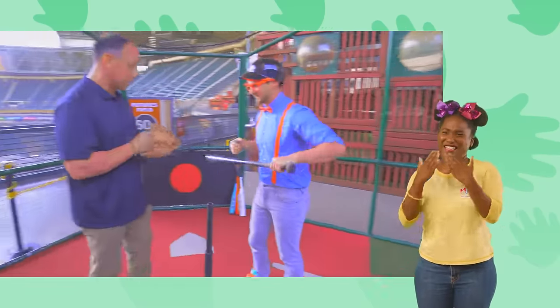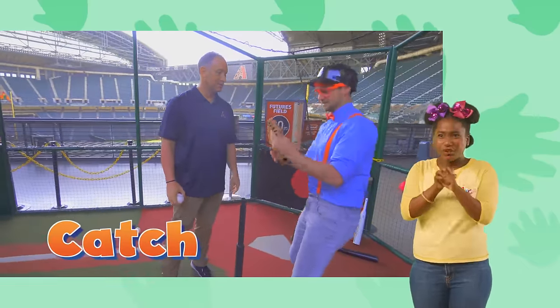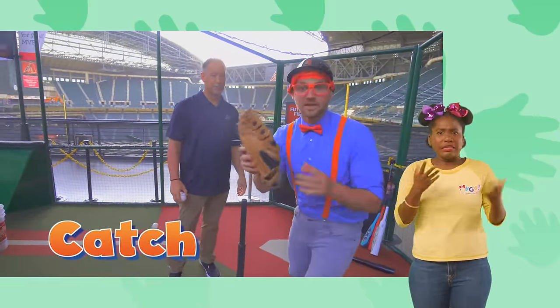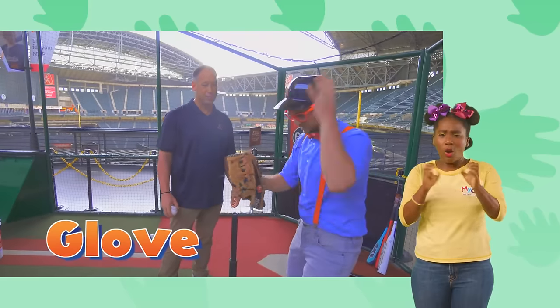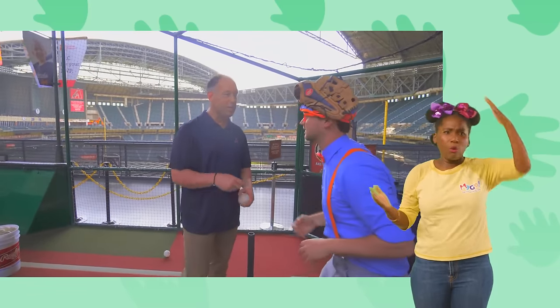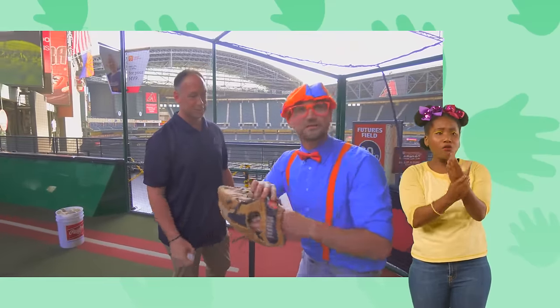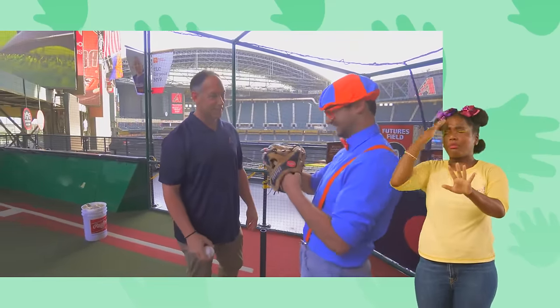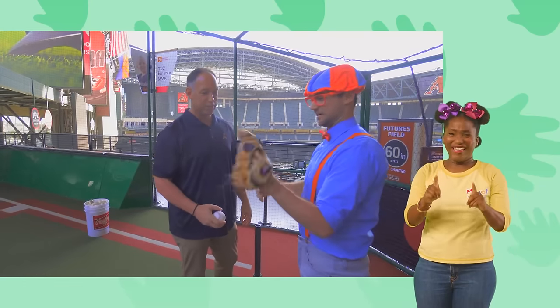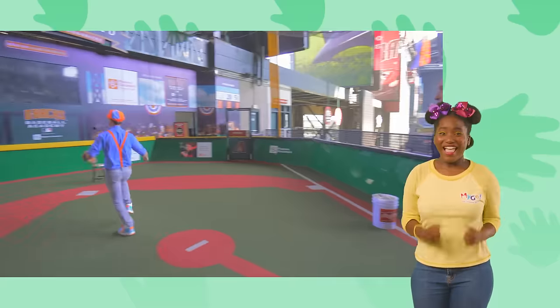Thank you, Blippi. Looks like you're ready to play catch now. Ooh, catch. Okay. All right. Oh yeah. The mitt, the glove. Okay. Let's take this off and let's put this on. No, okay. Blippi. The glove goes on your hand. Oh. Glove goes on my hand. Oh yeah. Okay. All right. Here we go. Are you ready? Yep. Okay. Go out there. Okay.